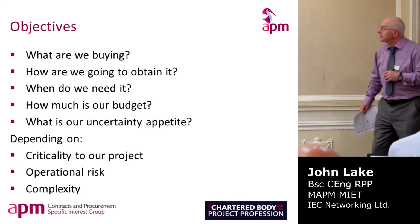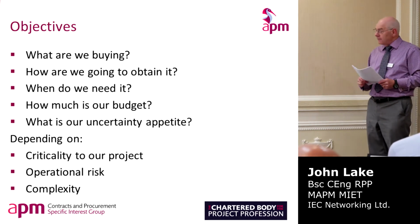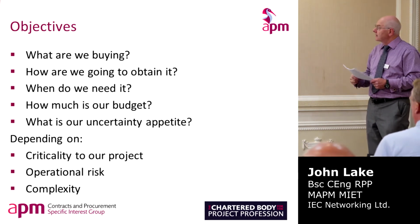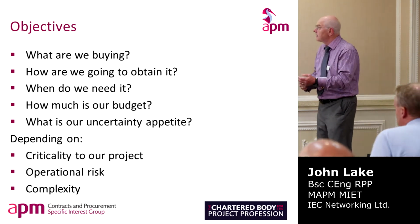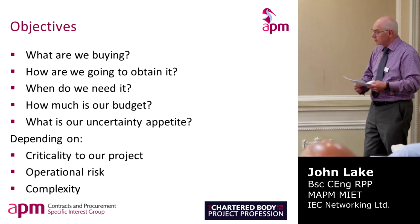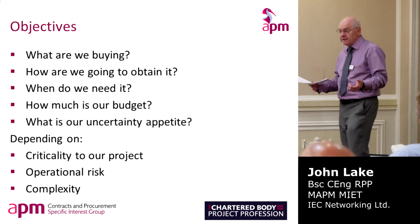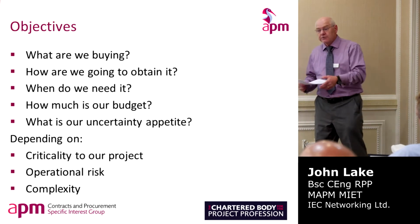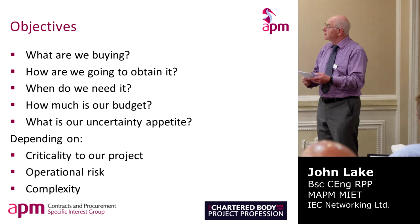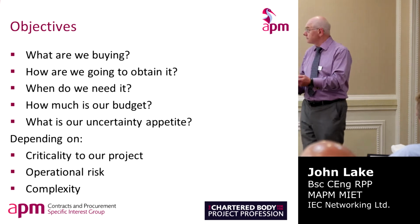So objectives of when we're looking at selecting a provider, we need to understand all these factors at the beginning of the selection process. Now, if you've come into this and you've not been through all the contractual work that's gone on before, in fact, it may be that the contractual work was never done and you're starting from scratch. These are the main things that we need to really understand on the project as a whole.